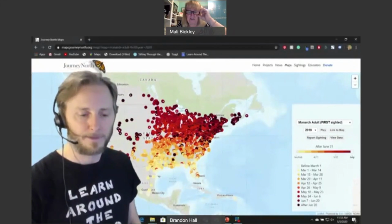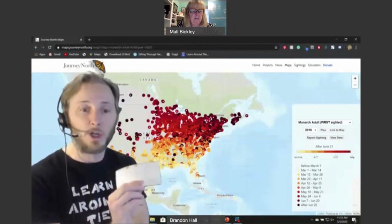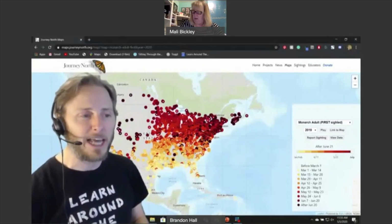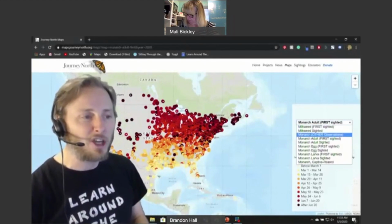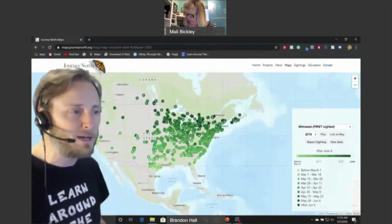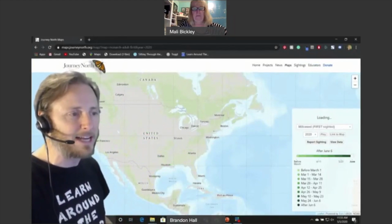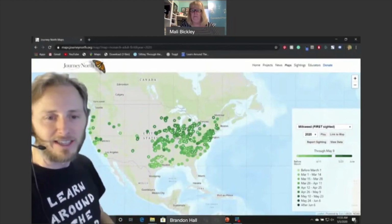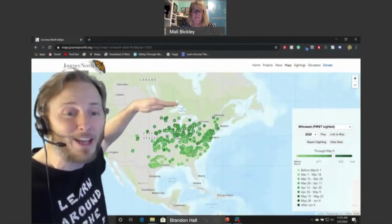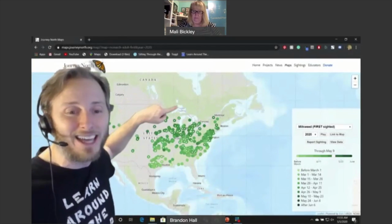And so if the students do want to track them, they can go to journeynorth.org. And you can track all kinds of things. They do other animals as well. And you can also track the milkweed. So if you're curious, where has the milkweed come? This is last year's milkweed. Let's see where the milkweed has been sighted so far this year. As you can see, the milkweed hasn't reached Canada yet. So if you see milkweed around your home, go to journeynorth.org, and you can be the first one to log in milkweed.